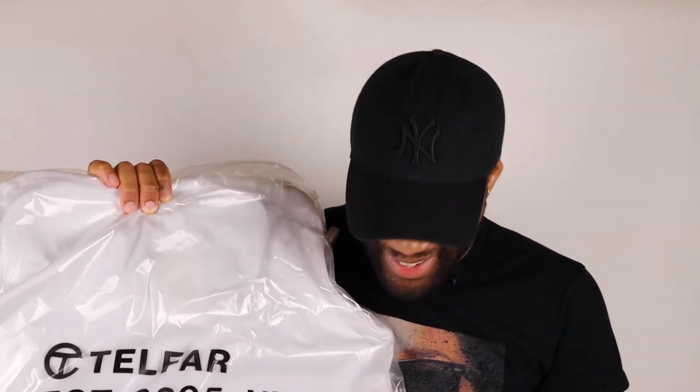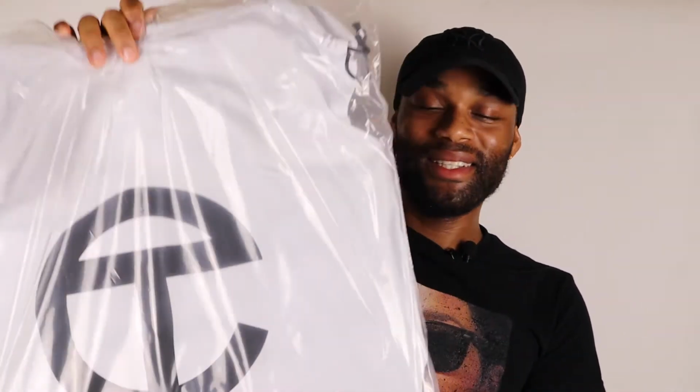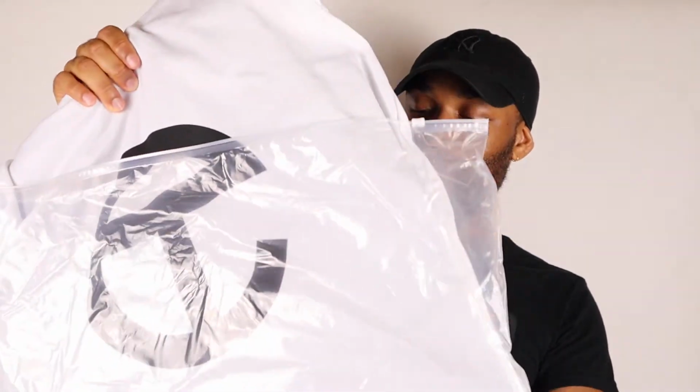So yes, I do not know why the size is tickling me, because it is definitely a lot bigger than any other one that I've ordered up until this point. Again, it doesn't matter what size you get, you get your dust bag, you can count on that. And as always with the packaging, you get your nice little plastic bag that holds the bag in place. Such a great detail that Telfar does for people that purchase a bag.